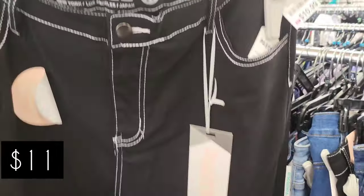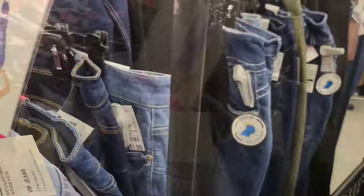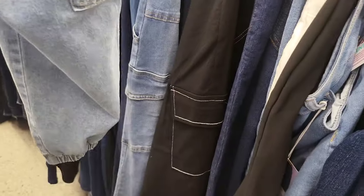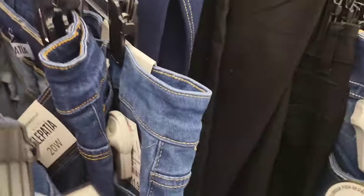So here we have this pair for $11. Black and white, kind of like a cargo type pants. They have the pockets down on the thighs near the knees. Okay, we have some acid wash. Oh, these are like cargo jeans. They have the cuffed leg at the ankle, and they have the pockets down by the thigh, by the knees. It says it right there, cargo jean. And I don't think I could find a price.